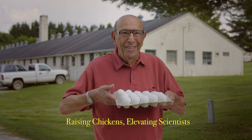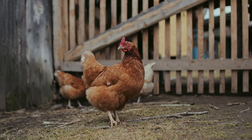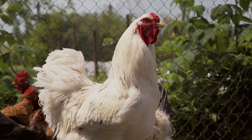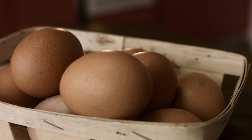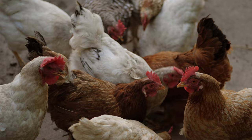I grew up around chickens. I have a picture on my desk when I was 3 years old. I find them very enjoyable just to be around, to observe. They have personalities. It's really relaxing for me. We had white chickens, we had chickens with brown feathers, and I never could quite figure out why sometimes when the eggs would hatch, they'd have white ones, would have red ones, and this and that. So it really intrigued me as to what was happening.